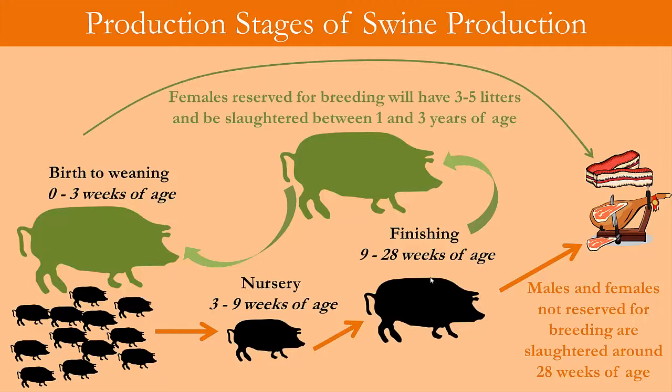Those females that are reserved for breeding then become mothers. They will usually have between 3 to 5 litters before they too are slaughtered for meat, sometime between 1 and 3 years of age. What happens to the females reserved for breeding after the finishing stage? We have already seen the buildings where they give birth and nurse their offspring. What we haven't seen is how the females are cared for while they are in gestation, and that is where we will go now.